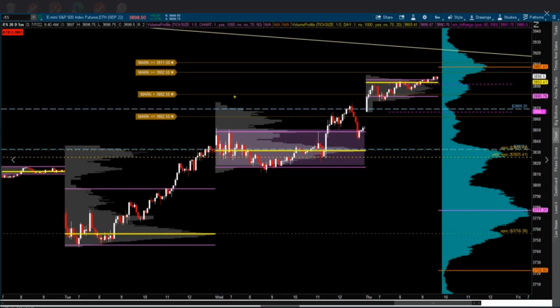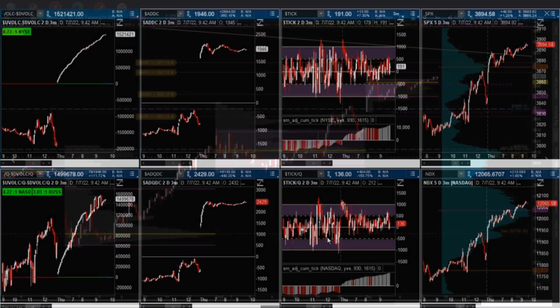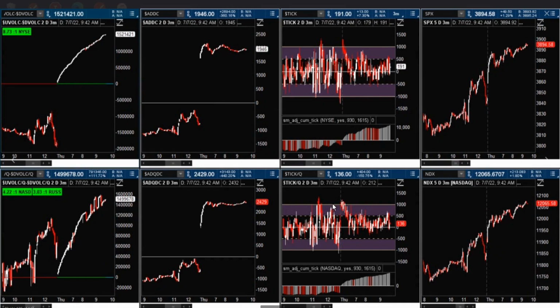So you can see these levels here that I set up for the ES. 3902.50 is the first scale, and the target is 3911.50. Basically, enter at 3882.50 with a stop at 3862.50. And here's a screenshot of the intraday internals.